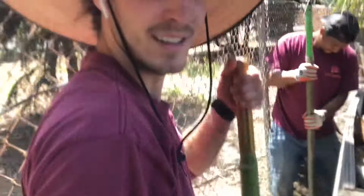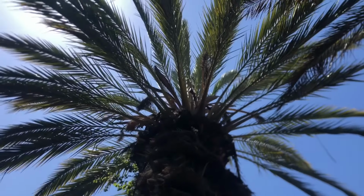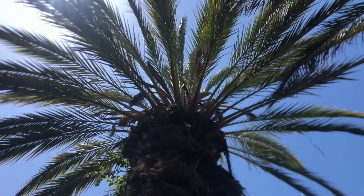Yeah. All right. So I told you that it's not always going to be easy. Today is a good example of that. Hopefully we get this tree where it's got to go. It's got to go into a tight spot in Napa.